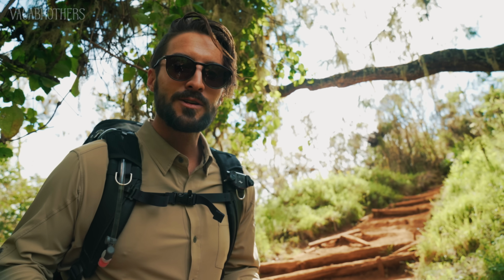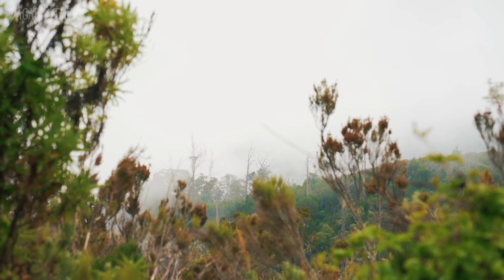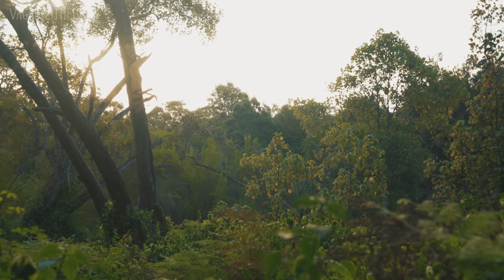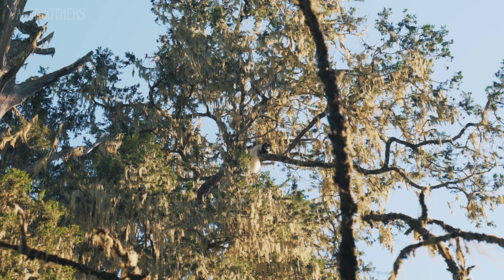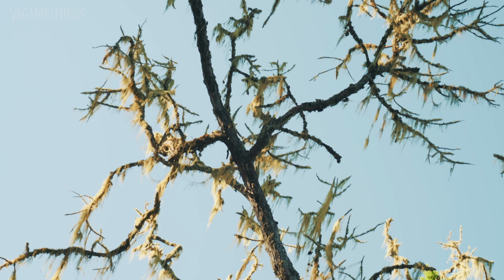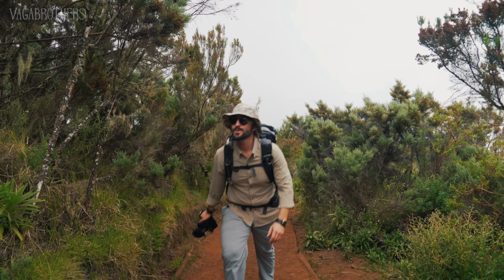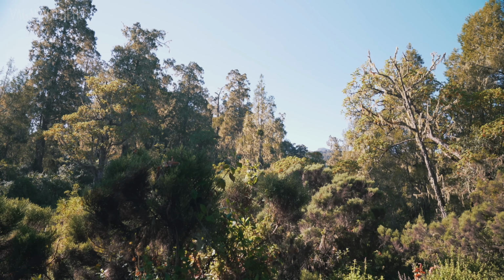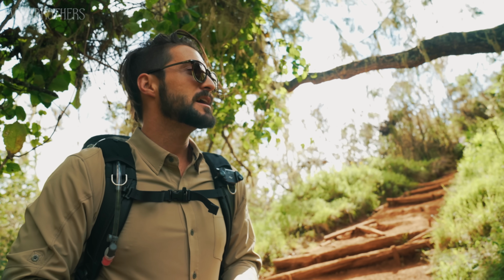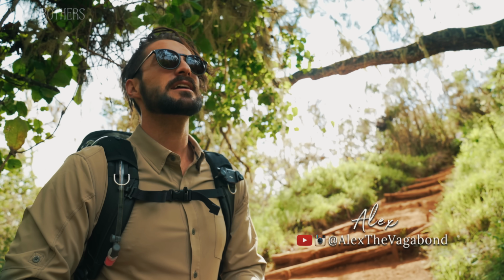Okay, well, the first milestone has been reached. We're right on the edge of the heather zone, and we have to say goodbye to the rainforest, which honestly I'm a little sad about. It's been beautiful walking through these gorgeous trees, and as we've come up to the edge of the heather zone, we've entered into almost like a cypress forest, and we're surrounded by this lichen, which really just reminds me of back home in California, in Monterey County. There's a lot of trees that look like this. So it's been familiar, it's been exotic, but we have to say goodbye to the rainforest and continue climbing.